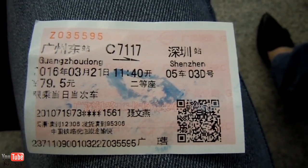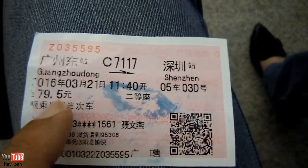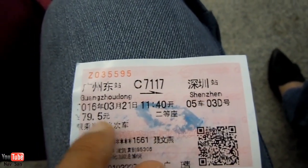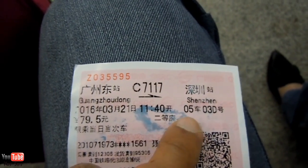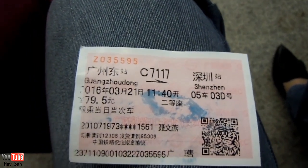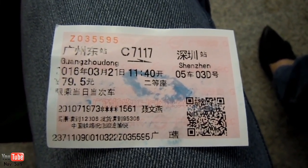So this is what the ticket looks like. So you've got C7117, which is the train number. Guangzhou is where you're going from. Shenzhen is where you're going to. And then that's the date and the time of the train. Car number 5, seat number 3D. And the price of the ticket, which is about $10 US, or about £9 sterling.